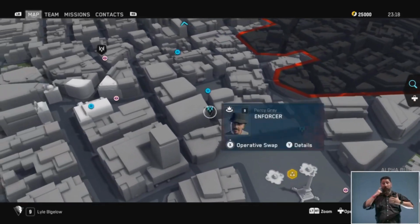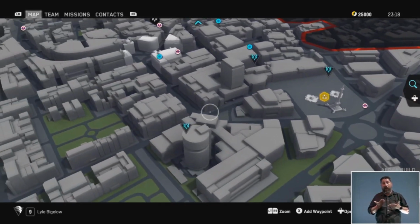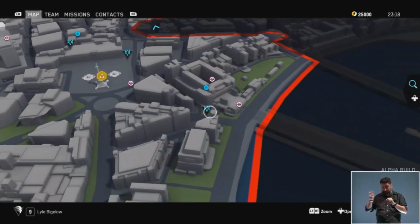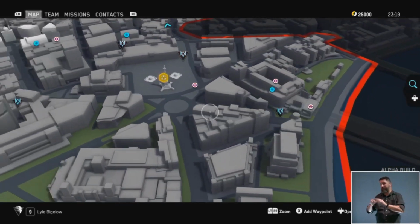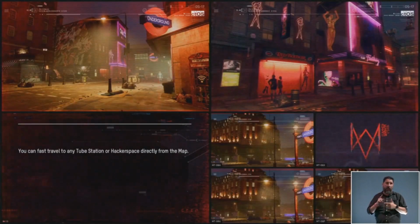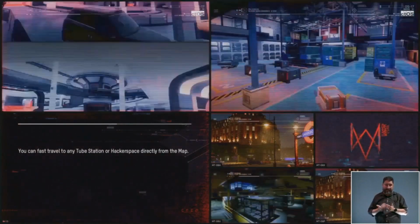You'll notice Matt's got other operatives out in the world going about doing their thing. That's one means of traveling around the world. It's actually switching to your different operatives. The op swap you were talking about. We could go to where they are, or we could take the tube. In the interest of time, we'll jump on that tube and make our way down there. It's super quick.